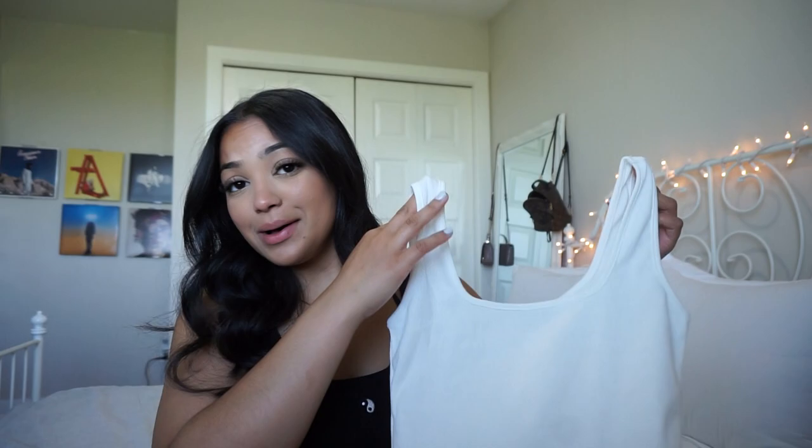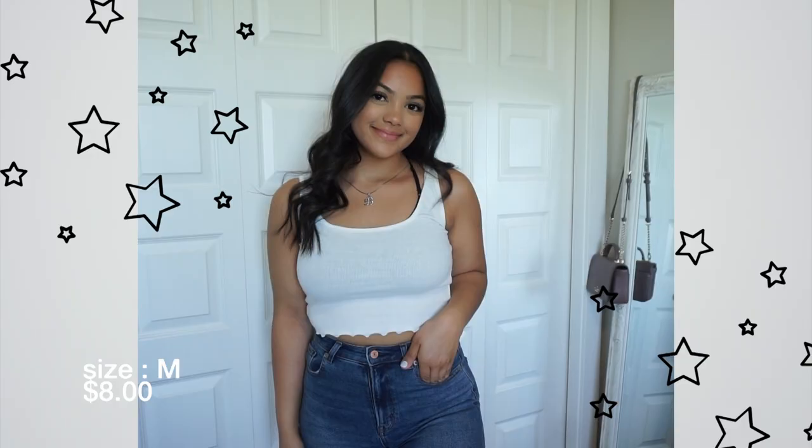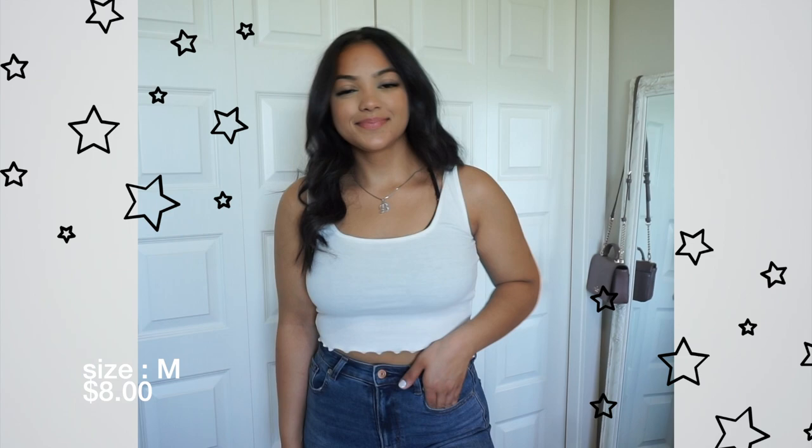So, yeah. Next top I got here is another tank top. This is like the black frilly one, except it's in white. The only thing is that this one's a little bit see-through, like I can kind of see that it's thinner. Again, I probably could have sized down on this, but it's all good. I'm not even mad at it. So yeah, this is just what it looks like. Again, it's just a plain white tank top.